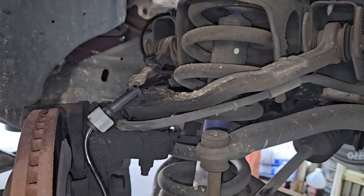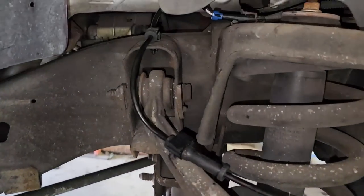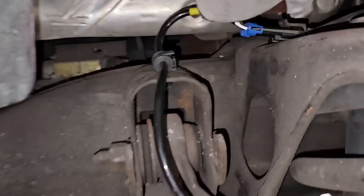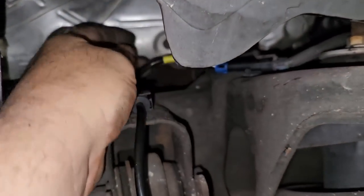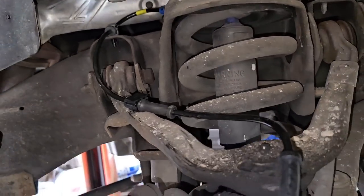All right. So that wasn't bad. It was pretty simple. Luckily I could get to it. Well, there we are. It's all in place. Kind of not crazy about how this end winds up, but it is what it is. What can you do?